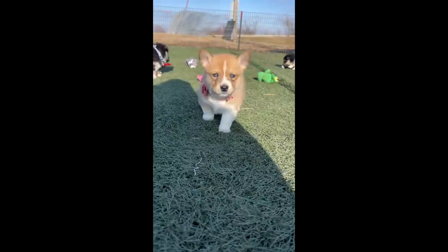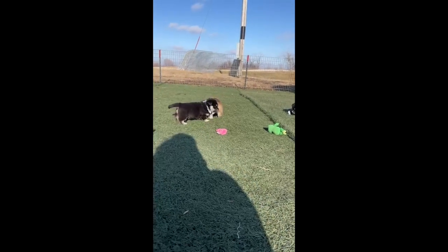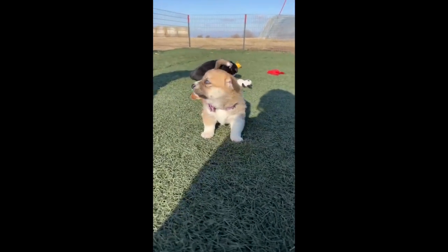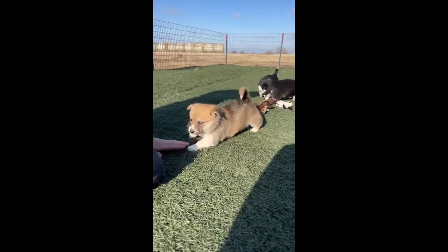This little girl right here is Raylin. She is red and white. Come here, back here, baby. She's got the pink collar. We'll talk about Rosie as she's right here. This little girl, Rosie, is the other little girl that's available, and she has the purple collar.